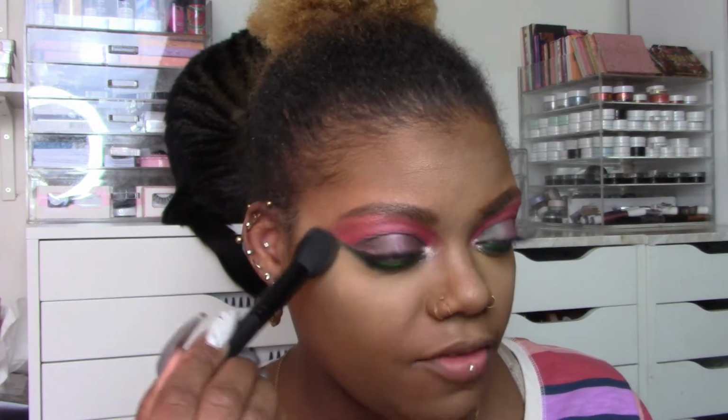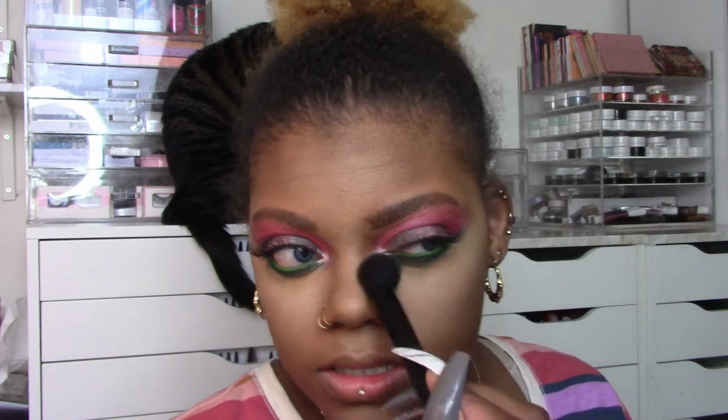I don't want it to look ashy, but I really like how this looks. I really like this level of brightness. This is fine. So we're literally just setting to set, not necessarily to add any more coverage or brightness if we don't have to. Seems to look fine. Yeah, it's giving me what I need to give. I'm not going to set that part of my face with this powder.